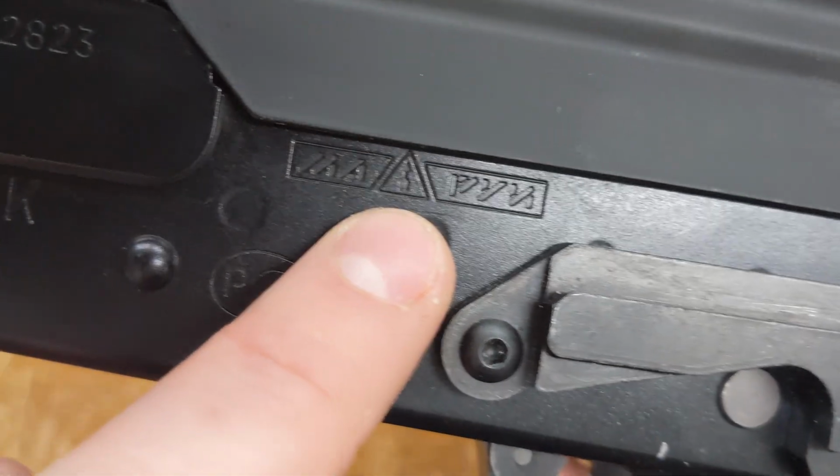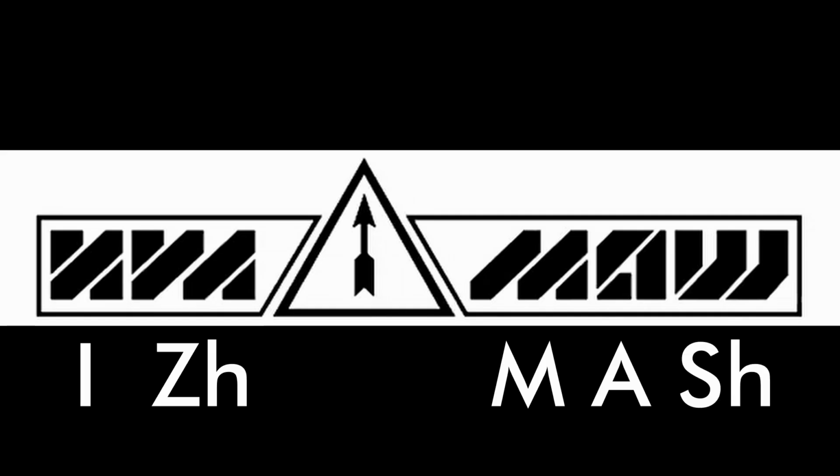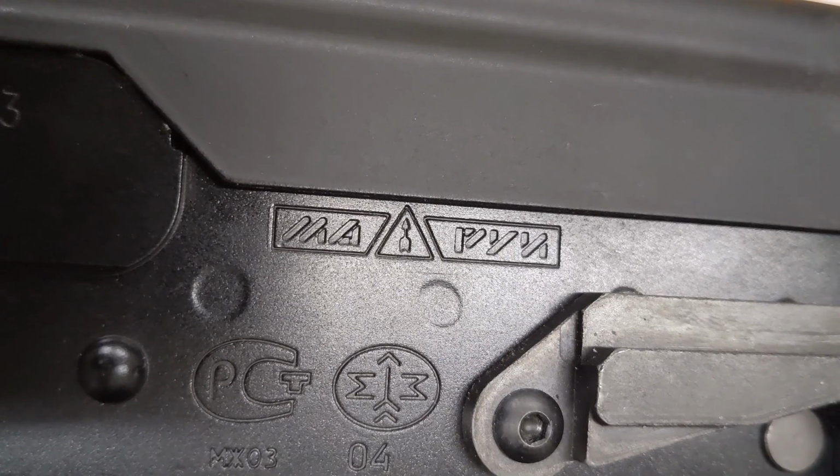Then there's the Izhmash logo, but this is a little off. The real logo is an arrow in stylized IJ and MASH in Cyrillic, Izhmash, but this one reads M-A-R-U-I. What's I spell? Very clever, Marui.